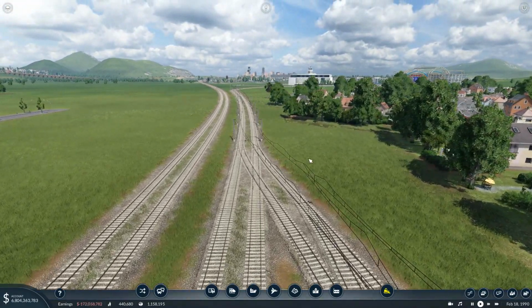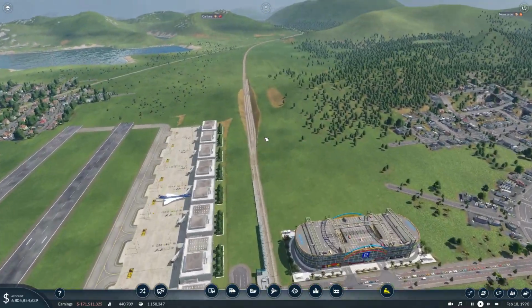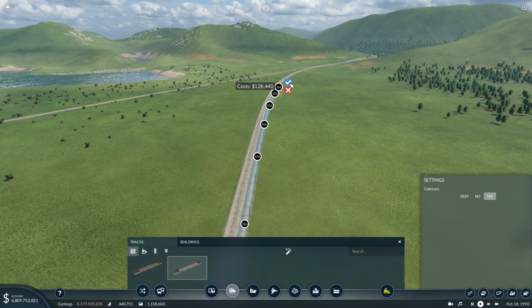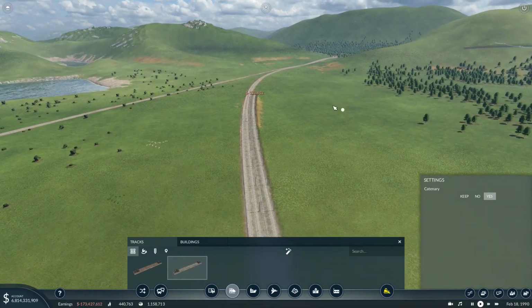This area here has been electrified. We'll continue on. So it goes up here. We'll head out this way. And then we'll select that again. Remove that. And voila. Keep going. Right, there we go. Nice. So, lessons learned.